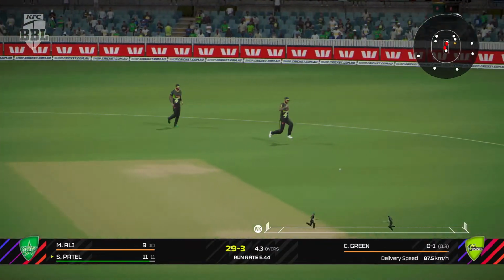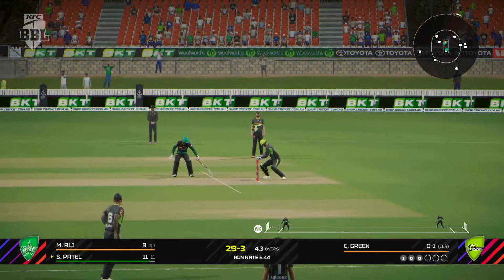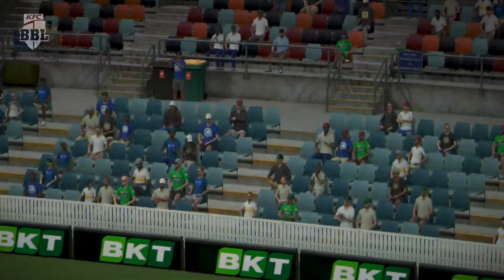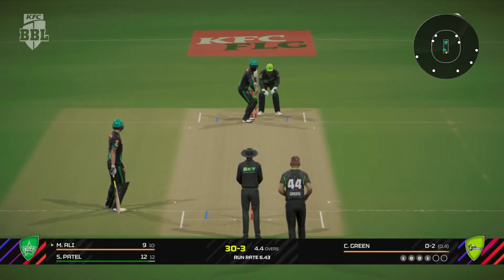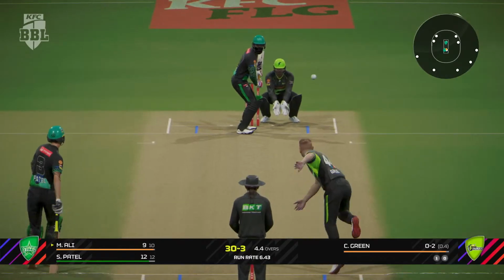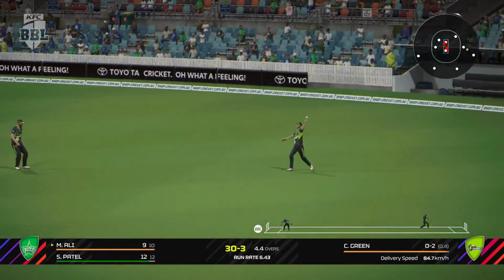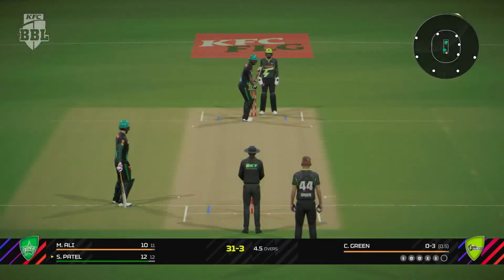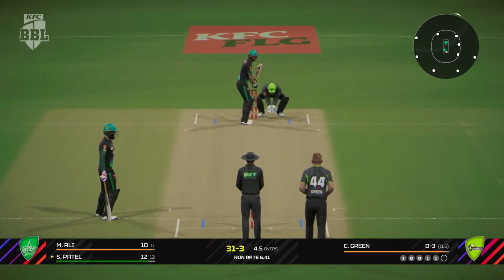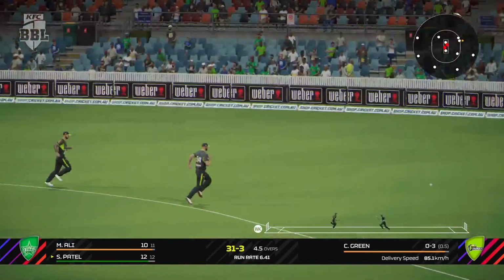Cut away to cover point. They'll get the single. Finds the fielder with that shot. Worked away. That's a nice single. Great timing right off the meat of the bat. Shot, should be runs here.